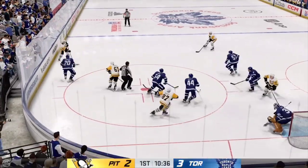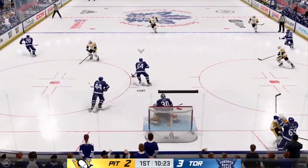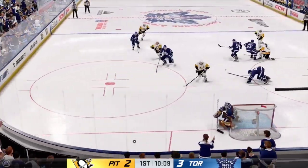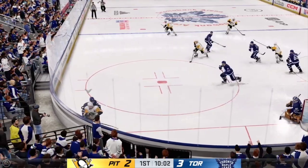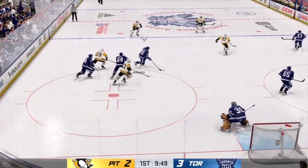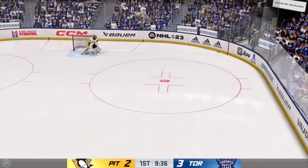The Penguins win the draw. And now he passes up to Gensel. And that one's turned away. And tries to make a diagonal pass to Yarncroke. What a chance on the backhand. Really difficult shot for the goaltender to stop. Backhand's tricky, but you've got to get it on the net. Good try, just nothing to show for it. Sends it in deep.